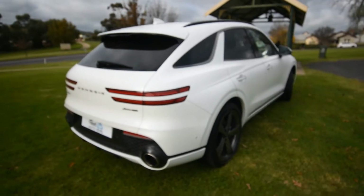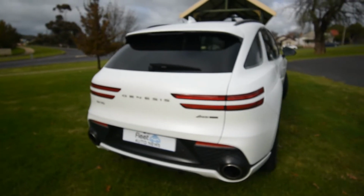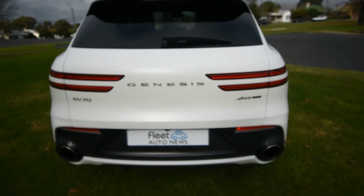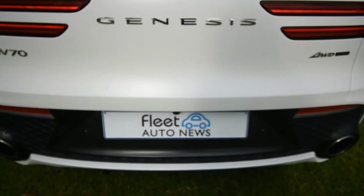Come around, look at the rear, look at the very nice quad tail lamps at the back. GV70, very attractive looking car.